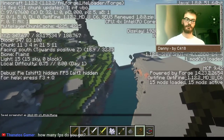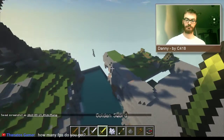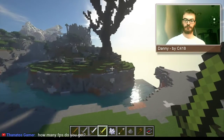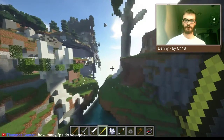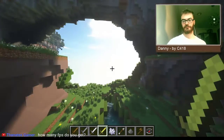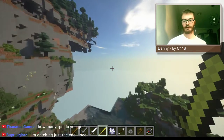So this is running at 20 FPS, but that is with streaming software running as well. So it's pretty good actually, pretty good frame rate. It will go lower or higher depending on the view distance, of course. At the moment I have view distance set to max. Oh, this is pretty actually. I don't know if anybody's actually seen this during the day and night. I don't know if even I've seen it during the day and night. I've seen it from one angle.